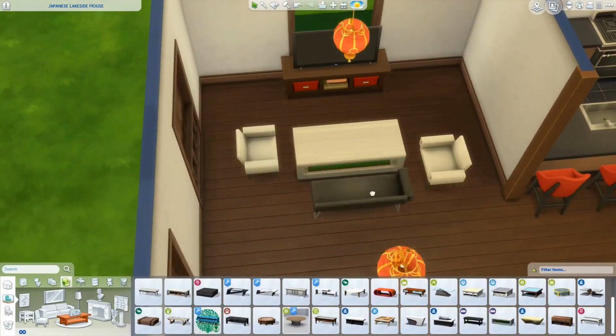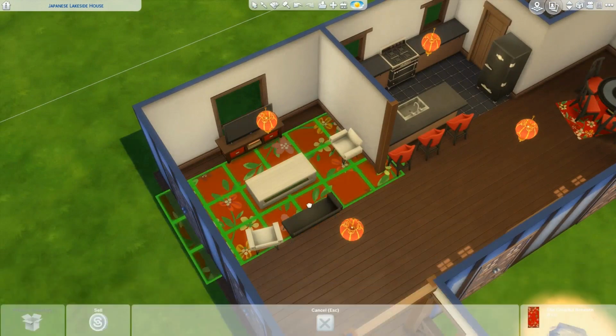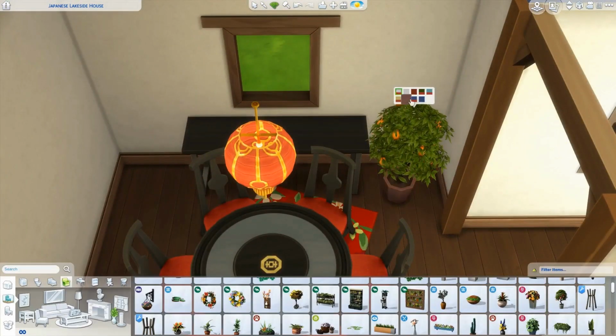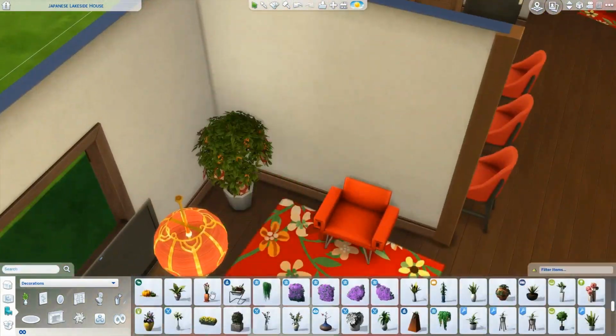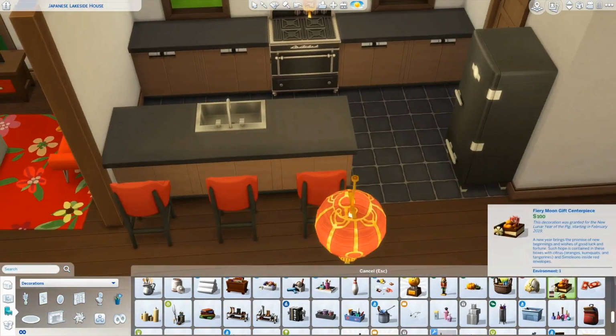We're now messing with a more modern aesthetic, with the modern furniture and cleaner looking furniture. But as you can see, I do keep the Chinese theme prominent by using some of the new objects as well as the nice floor rugs. I don't think I've ever used this rug before and it looked pretty cool, so I thought, hey, why not use it? Because it looked pretty Asian themed as well.